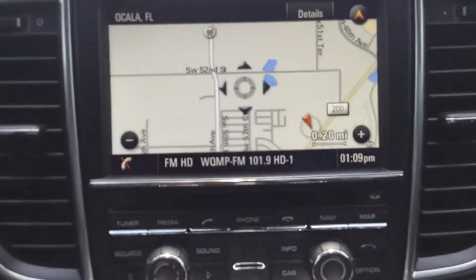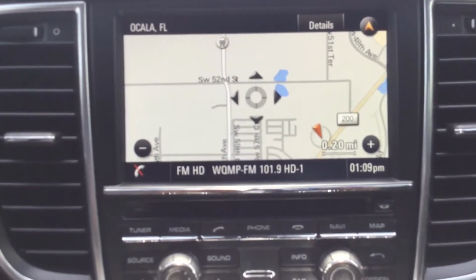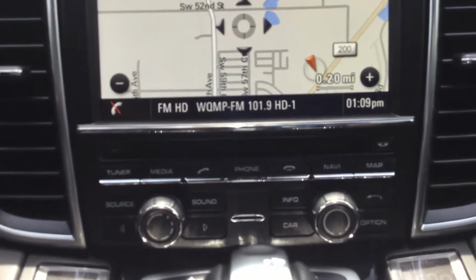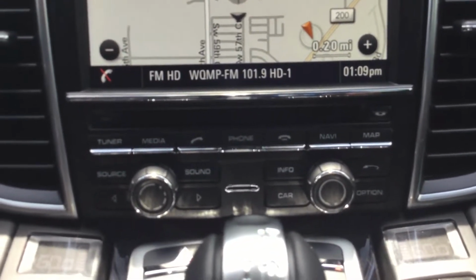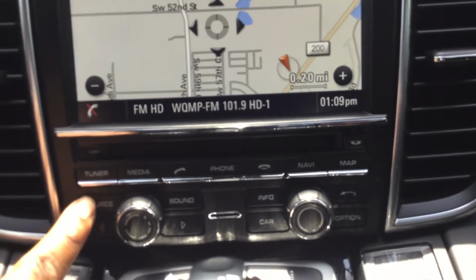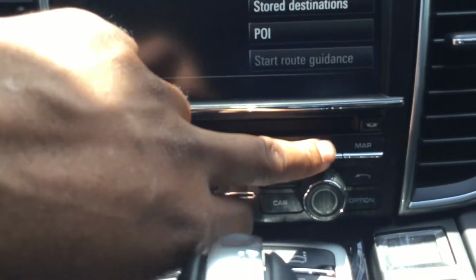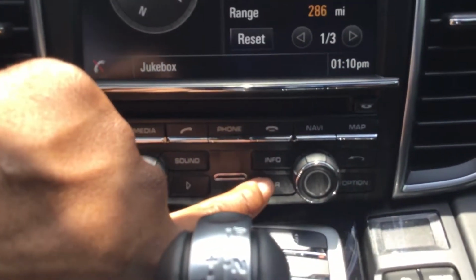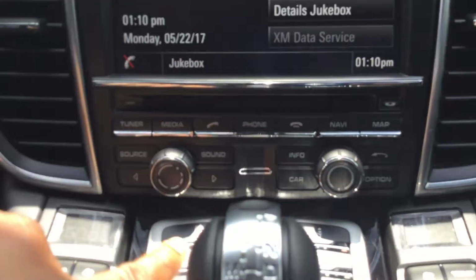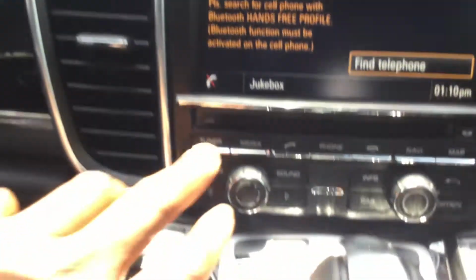Yeah, you have the touchscreen radio, the PCM with navigation. Porsche's pretty big on simplicity, so everything's kind of laid out for you. You can use the knobs to navigate through the screens, or you can touch it, and then you have the buttons surrounding the knobs that'll take you to each option just as kind of a quick access option instead of navigating through. So you have your tuner, your media, so if you had any media device connected to the car, your phone, your nav, your map. You have your car option, so you can look at your trip. Hit the option button to bring up different settings and different menus. Like I said, everything's pretty simple to operate.